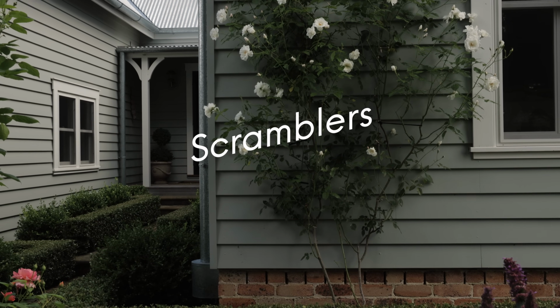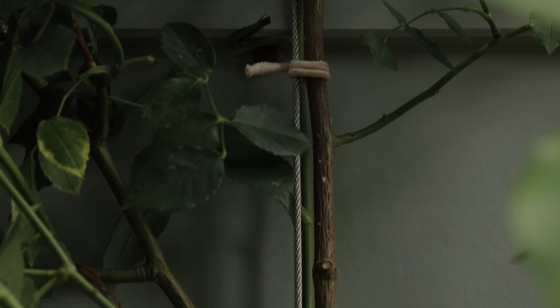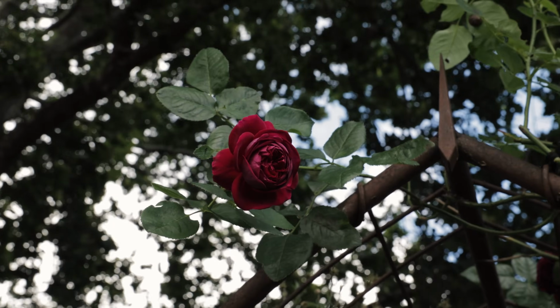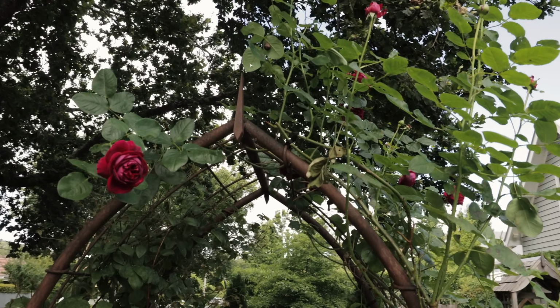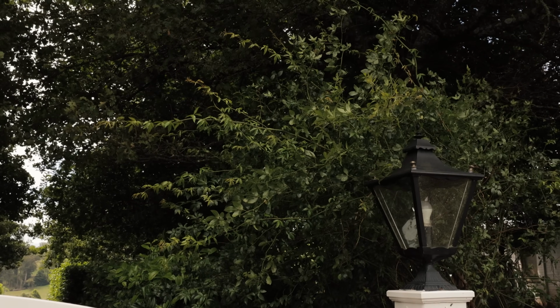Scramblers don't really attach themselves to structures, so they need to be tied to wires, trellises, and the like, especially when they are young. They look great and can support themselves much better if grown over an arbor or pergola. A couple of examples of these plants are climbing roses and Bougainvillea.